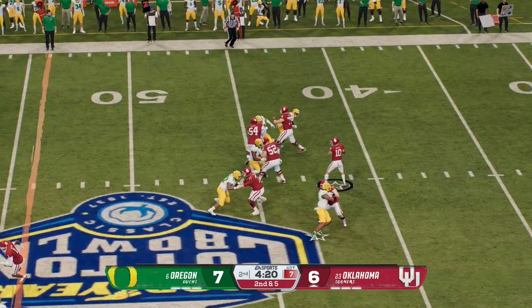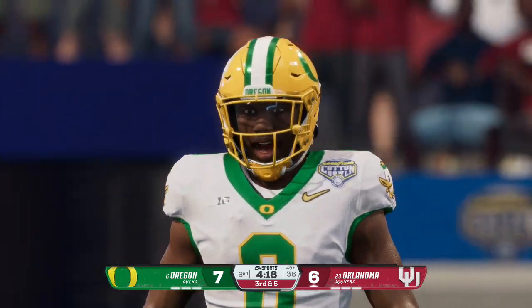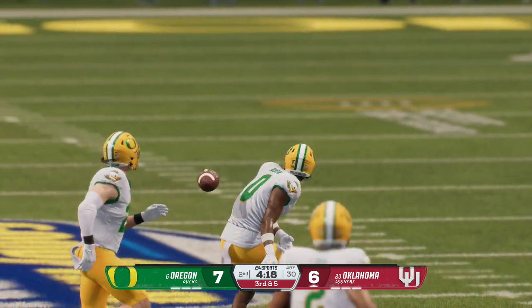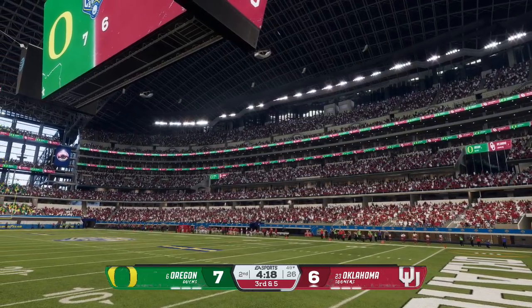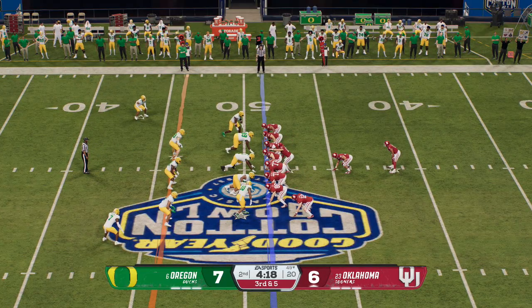There's the snap. Looking to throw the ball. Incomplete. Very nearly intercepted that time. Offense facing 3rd and short, approaching midfield. Can they convert here, or will they face a tough 4th down decision?